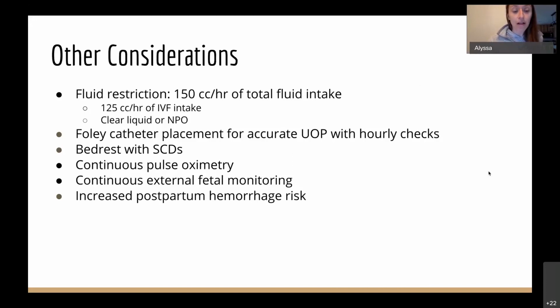And then regarding the increased postpartum hemorrhage risk, that's important to know. The thought with this is that there's an increased risk of atony due to magnesium's effect on smooth muscle tone. And so certainly if a patient has not had a type and screen on file, making sure that they have a type and screen and a CBC is important.